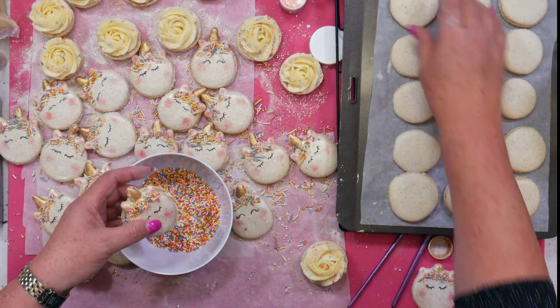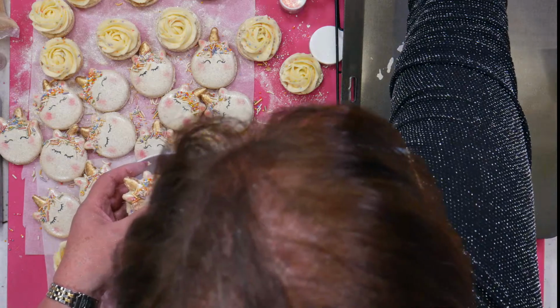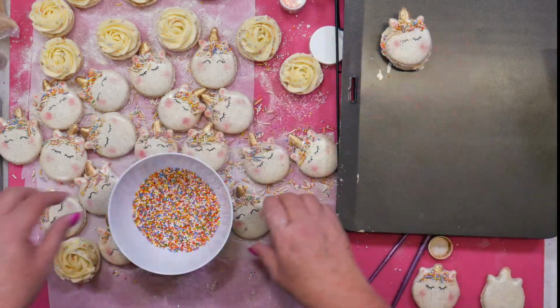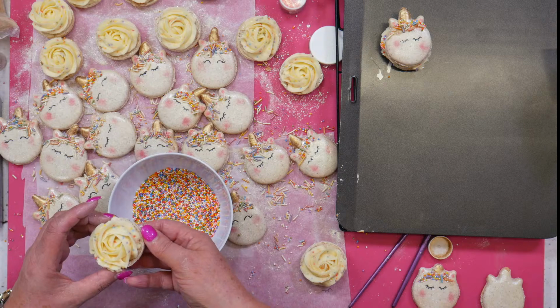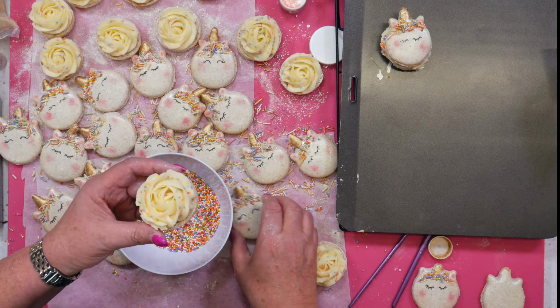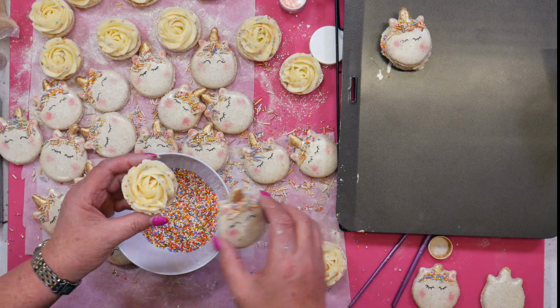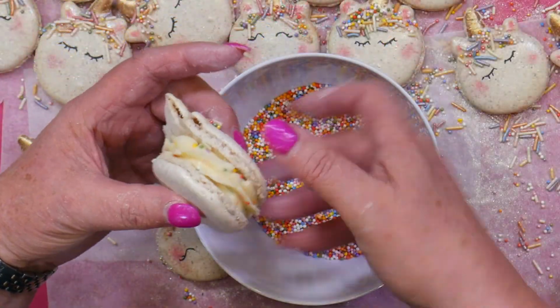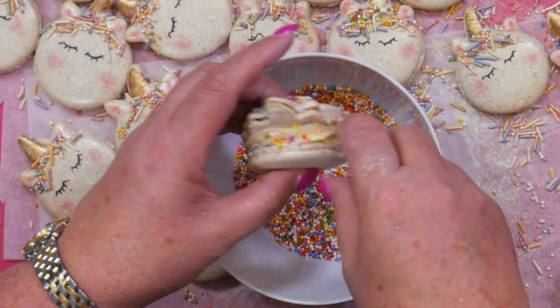So let's get them out of the way over there. Let's get these here where we can present these. See that? I think it looks nice. Can you see all the little sprinkles in the buttercream? So we'll just squash that on. These are proper macarons as well.